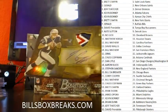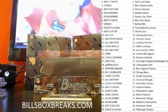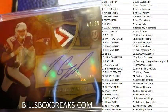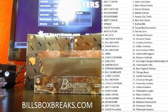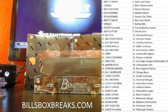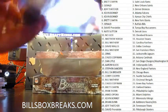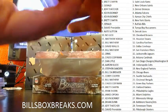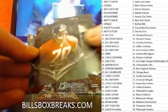Nice one. Gorgeous patch on that one. Sick patch. Nice sick auto too. Eric Ebron picking up another relic. And Randall, Joseph Randall, I think. Probably Seastrunk. It is two Jimmies. One Jimmy. Two. Kyle Van Noy. Aaron Donald.